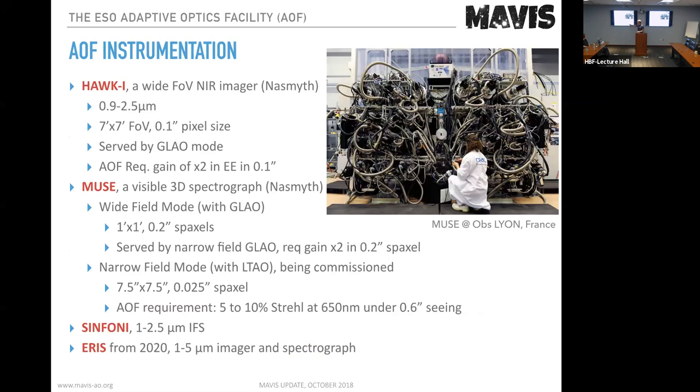Okay, lots of instrumentation behind the AO system at this AOF facility. There is HAWK-I, which is a wide infrared imager using GLAO. Then there is MUSE now, which is extremely successful with its wide field mode, 1 by 1 arc minute, and the narrow field mode that has been commissioned recently and proven to perform extremely well. They got close to diffraction limited images. And then there is SPHERE, which is going to be replaced in 2020 by ERIS.